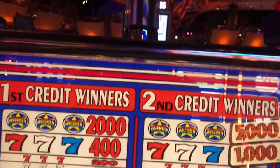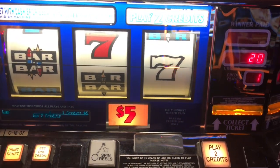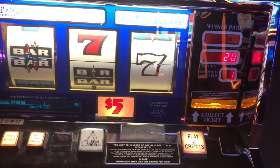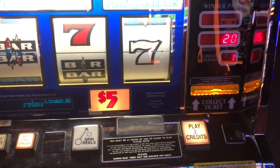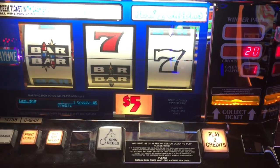Greetings all, Old School Slots. Red, white, and blue deluxe. This is the machine that I thought was 4th of July, but I was mistaken when I said to a viewer I can play it. But you know what? We're gonna give Red, White, and Blue Deluxe a try.